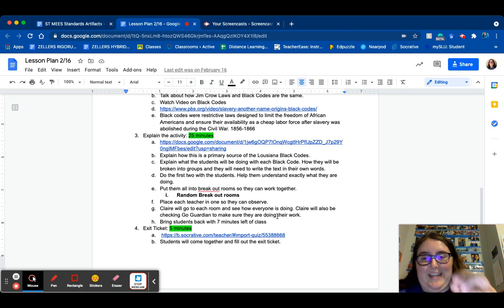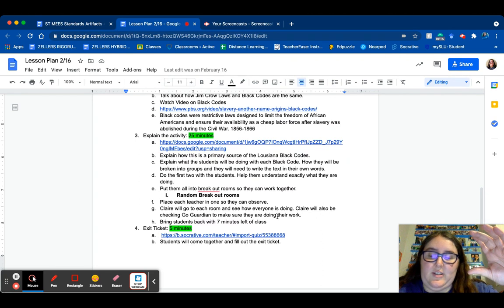So in Louisiana, those are the ones we specifically looked at. Each of the students had a list of them. There are about 12. They read them and had to write in their own words basically what that certain code meant. I went through two of them with the students, and then when it broke down into breakout rooms, they had to work together and critically think, how can I translate this into my own words?